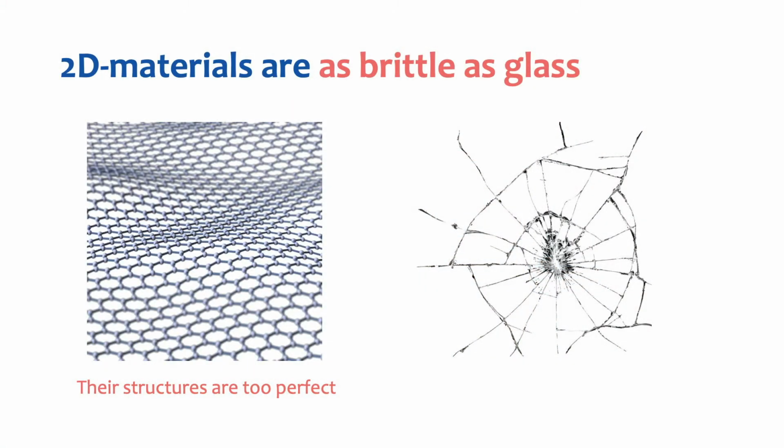What have researchers learned about their failure? It turns out that, unfortunately, two-dimensional materials are as brittle as glass. In other words, they're very easy to fracture. This issue is currently limiting their application and manipulation. The reason they're brittle is that their structures are too perfect, with few imperfections, such as missing atoms or slipped atom layers. It is these imperfections in materials that make them less brittle.